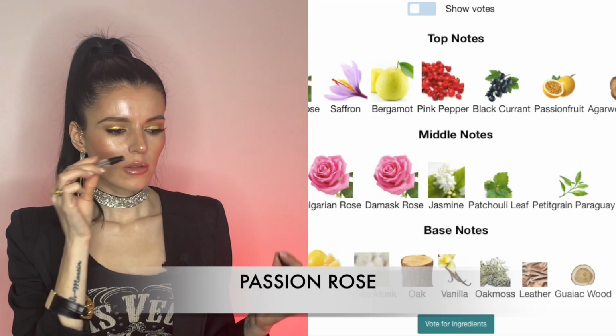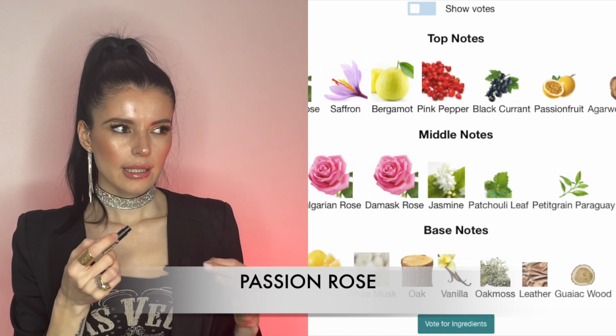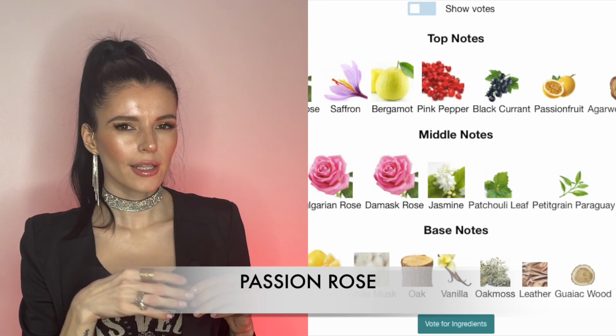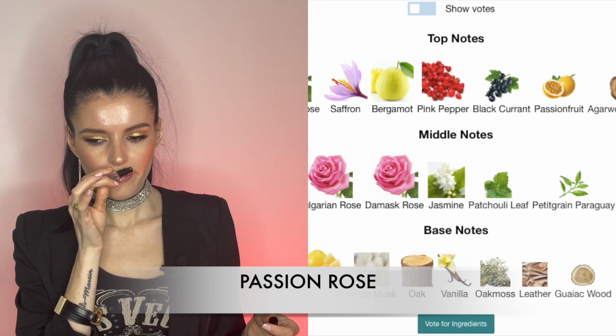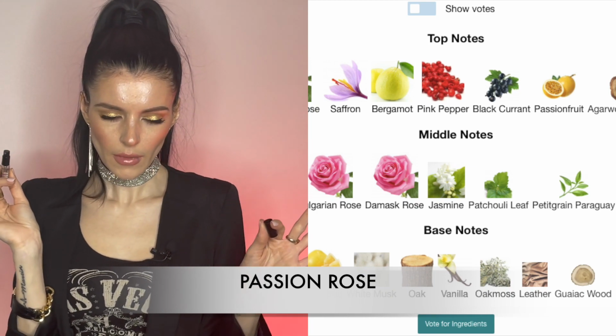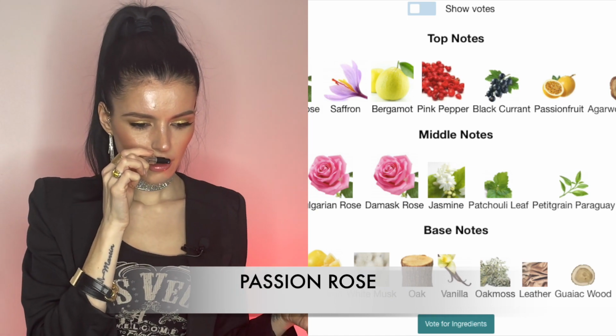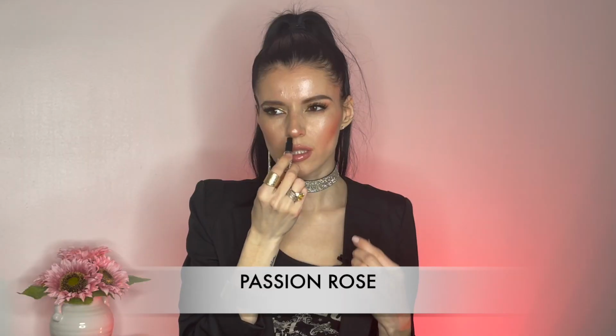Okay, the next fragrance that I have here is called Passion Rose. This is one of those roses that smells different, smells very green. You get the leaves again, the stems, and the rose. The rose in here is not the typical red rose, but it's not a pink, soft, and gentle rose that's very young either. It's more on the fresh side and that green side, and it's a little bit tart. That rose is a little bit tart.